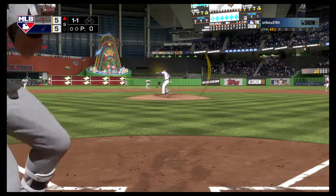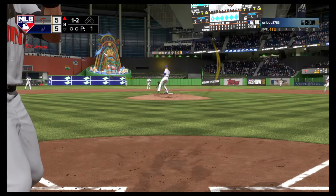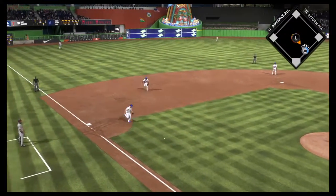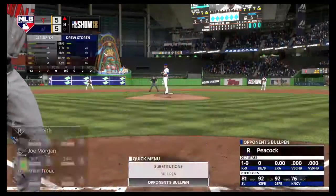Here's the 1-1 delivery. Sliders in for a strike. And the recovery's too late as he's able to beat the throw to first.